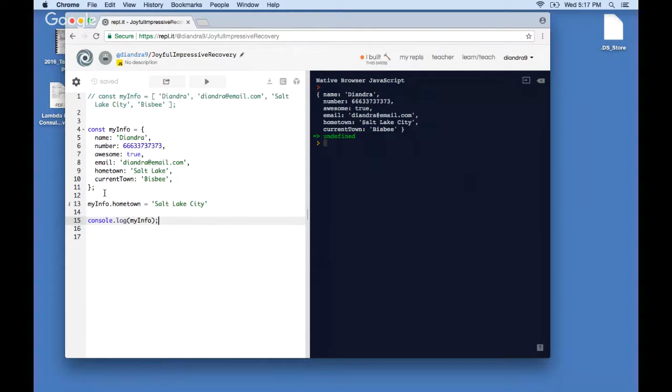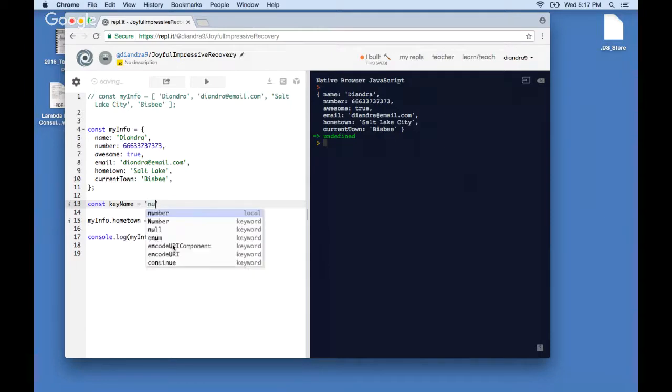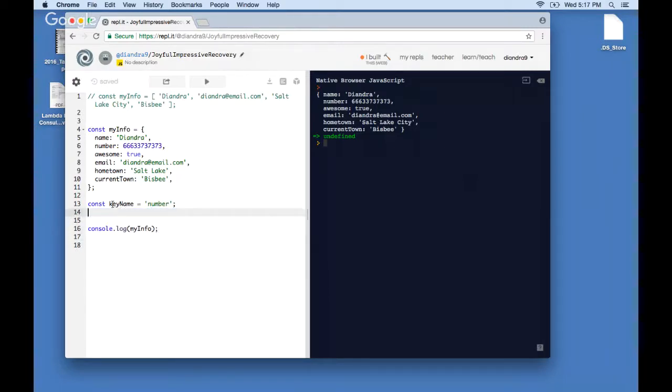notation, except for this really cool case where sometimes we want to look at a value, but we don't know what it is. Without any context, this seems like kind of a weird case, but it actually comes up all the time. So say we have this variable called key name, and I'll go ahead and just set it to number. But maybe in a real world application, this variable is just coming to us from somewhere else, and we don't actually know what key name is set to. Or it might be set to multiple things depending on what's running our code. So we want to look up the number on my.info, but all we have is this key name.